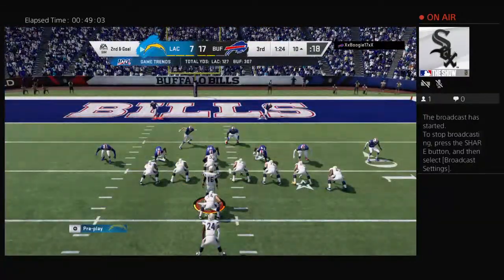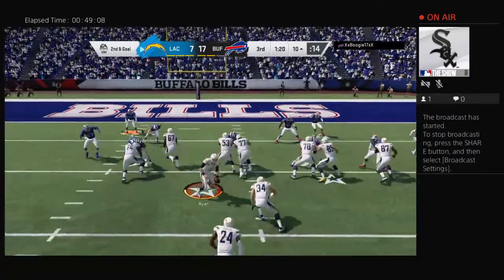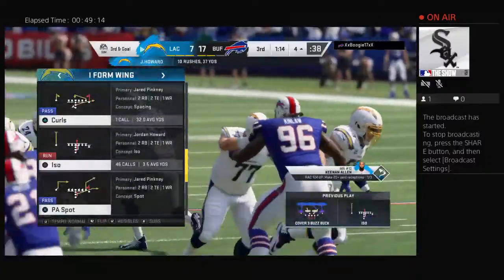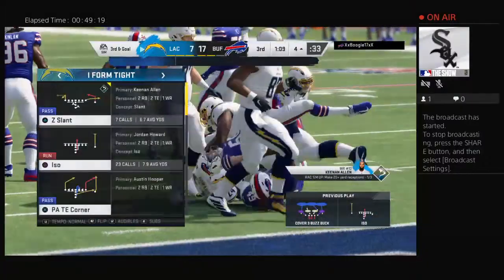Moved back to the 10. They'll try on 2nd and goal here. Running with Howard, and the stop will come inside the 5 at the 4. A nice run there as he picks up 6. It's going to be 3rd and goal now.